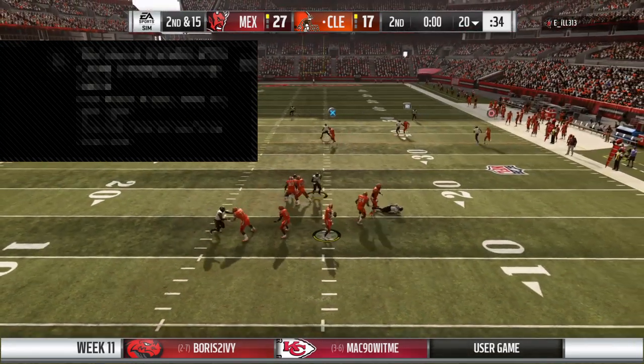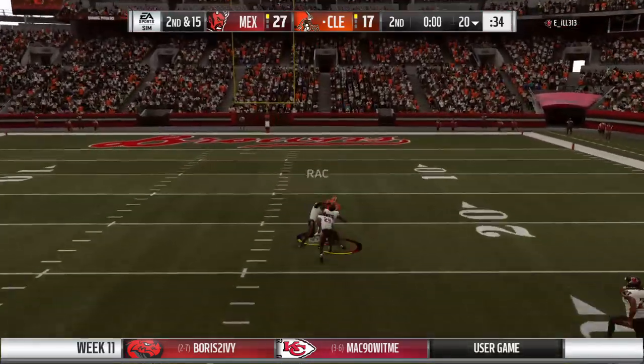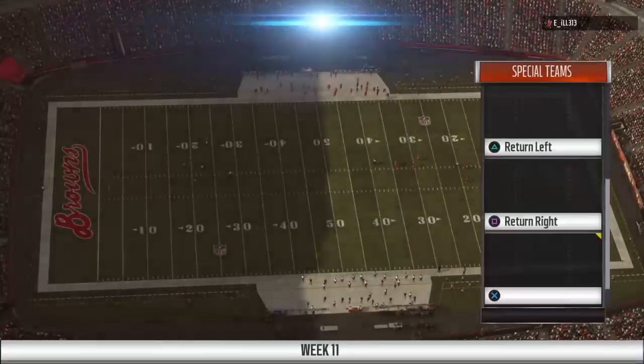Final play of the half, Mayfield. He's going to fire one deep, middle of the field. It's incomplete. Took a shot, couldn't connect.